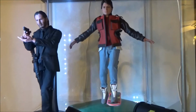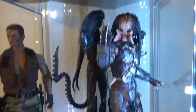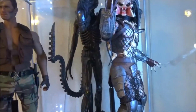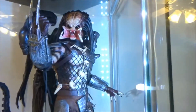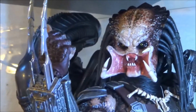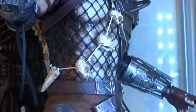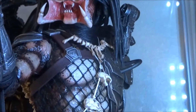Alright, stick with me guys and we'll move on to my next shelf. Alright, so moving on down from that shelf, we're now in the Alien and Predator shelf. I guess I would call it that. So first off, we have on the right the classic Predator figure from the movie Predators, but I customized his look a little bit to make him look more like the original Predator from the Predator movie with Arnold Schwarzenegger.